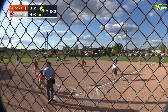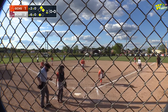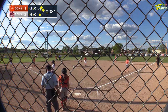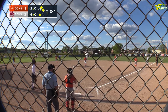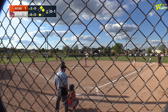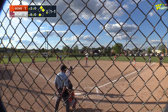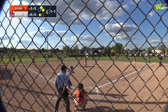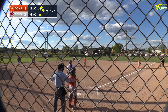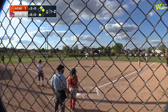Not necessarily, as Chloe went for the bunt there and it just went foul. Sometimes you never know, a slap hit might come, but I'm not sure how much of a slap hitter Chloe is. I don't think I've ever seen her do that, but she is a pretty adept bunter. But she can also put the bat on the ball and get a base hit. Yeah, just what you need with a 1-1 count here. Going to go for the hit and just a tad bit late on that ball, so it's going to make it a 1-2 count.